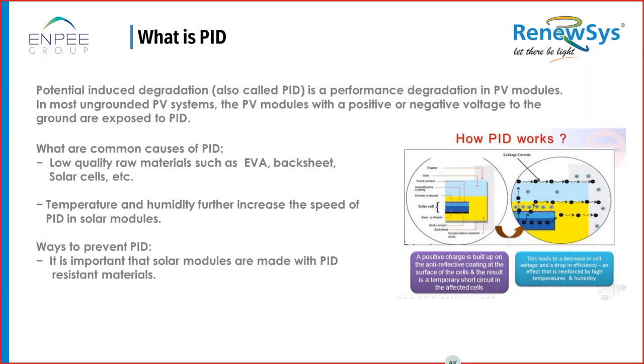Because of this, there will be a PID effect in the module. Now, how to avoid this PID effect? There should be proper grounding first, no doubt in that. We see this effect mostly in ungrounded PV systems. And if grounding is done properly, PID still affects the module because of low quality raw materials such as EVA, backsheet and solar cells. These are the main components which contribute to PID acceleration in the module.